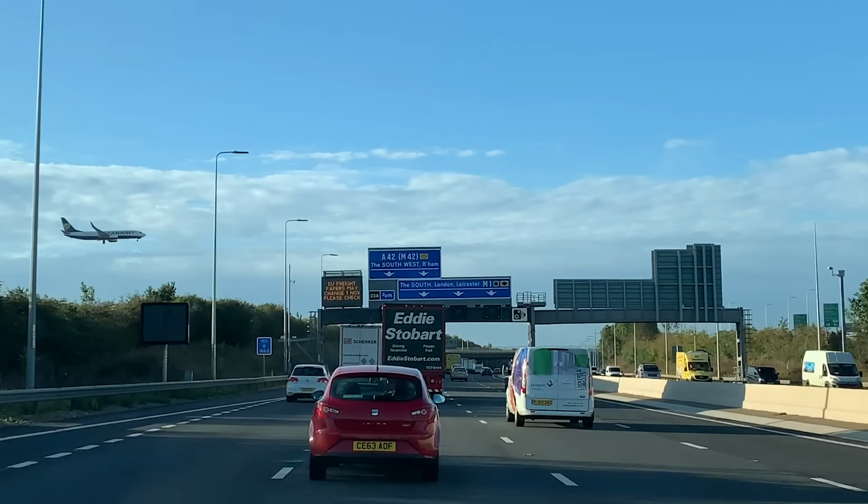So we're going to be showing you a little bit about how that all works and trying out EasyJet and Flybe today as we head from Birmingham Airport across to Belfast and back.